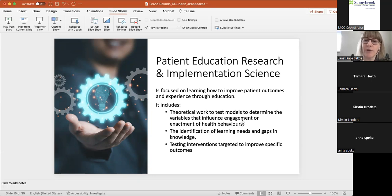Then there's work to identify learning needs and gaps in knowledge. So those would be things like learning needs assessments, gap analyses, literature reviews, and then testing interventions targeted to improve specific outcomes. And those types of interventions in the context of patient education research are usually educational interventions. And we have a couple to share with you today.